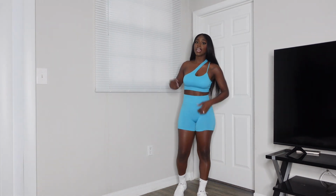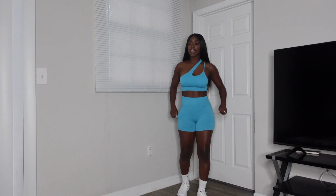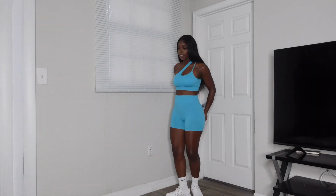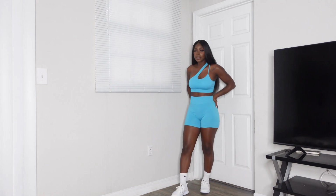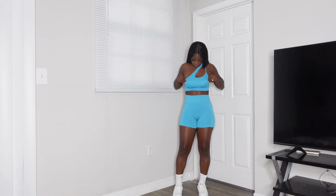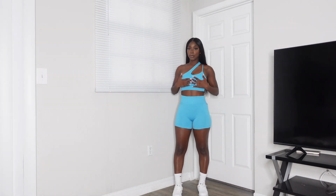The red set was more ribbed, so this one is less snatch, right? This one is just kind of chill for real. Even the butt part almost feels like thin material, not really thick material. And then the top, when I was putting it on, I could kind of see my nipples even through the nipple pads that are in it.